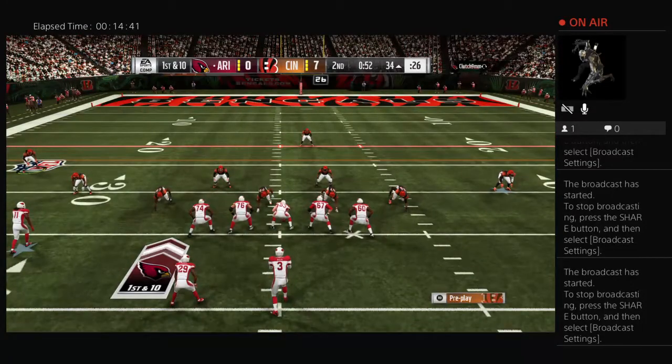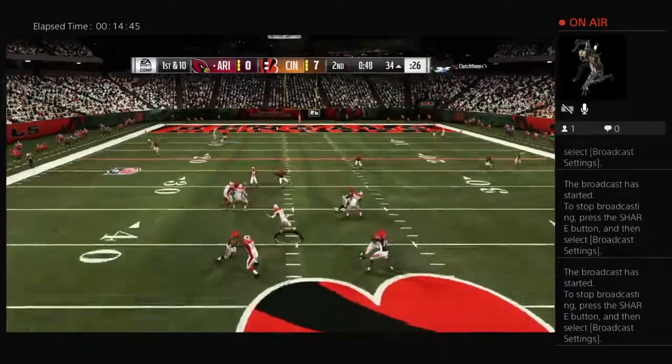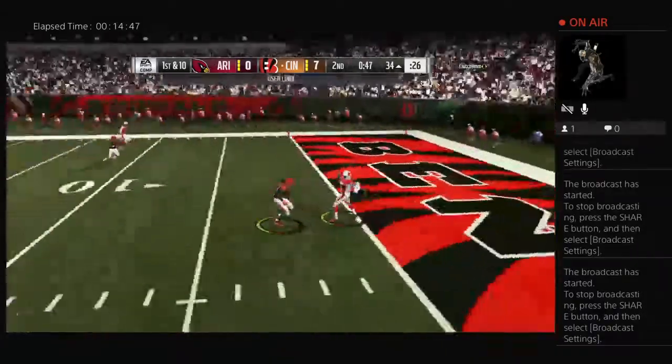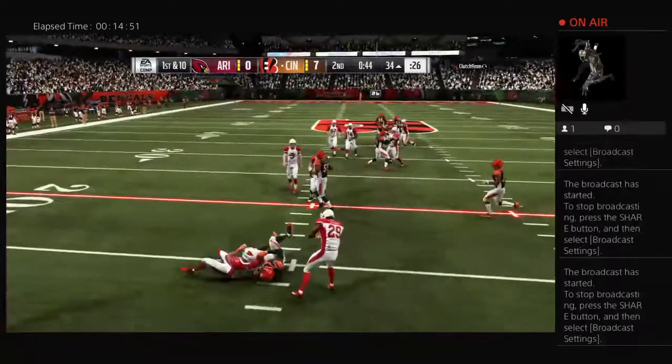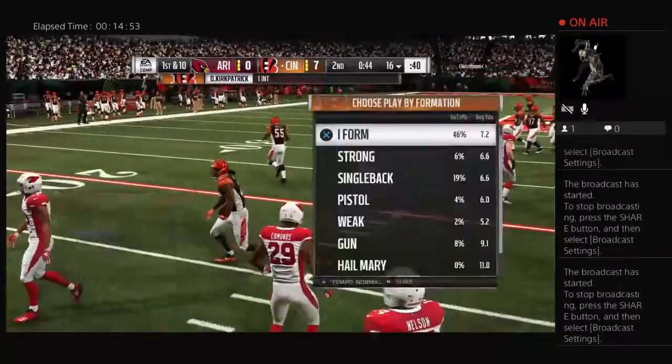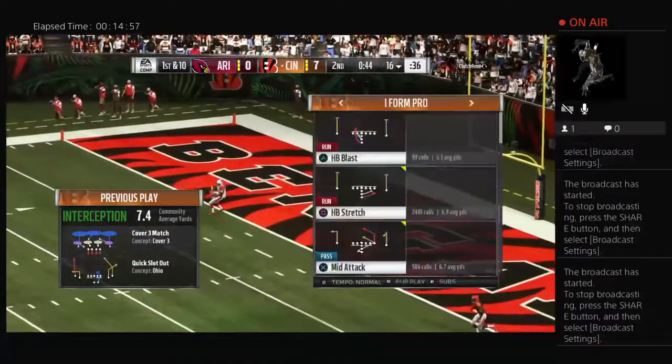Now let's go. They'll look to throw on 1st down with Josh Rosen. Lets it go for... He rifles one that's intercepted. Picked off by the Alabama man, Dre Kirkpatrick. And the return just out across the 15 to the 16-yard line.